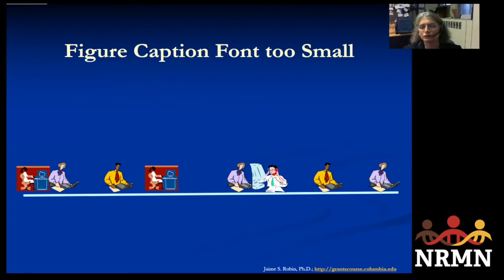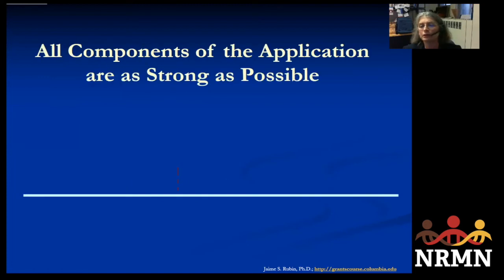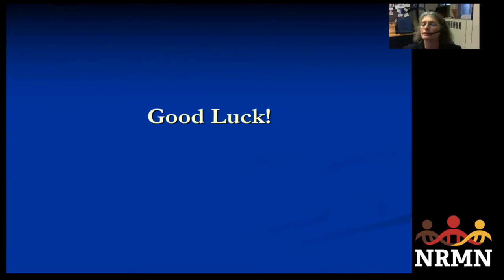This one is a little tongue-in-cheek: the figure caption font is too small. But basically what I was trying to highlight is that the application doesn't read well. There wasn't an outline. The figures are not informative. It just doesn't read smoothly. So those are gone. So basically at the end, you want to make sure that you're at least one of the last ones standing because they couldn't find anything wrong with your application. And finally, good luck.